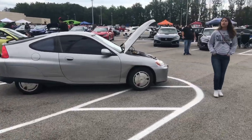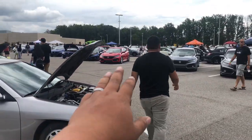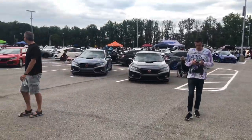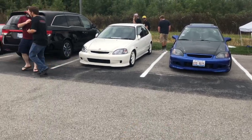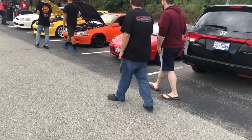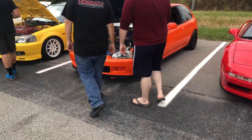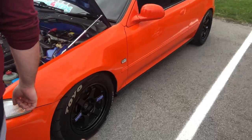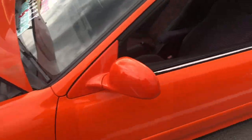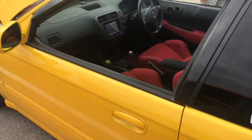Let's see, there's a couple. Oh, and that day we were at Insight Fest, they actually showed up here as well. A lot of CTRs over there, a lot in the middle. A couple of JDM Ohio, Aaron, his car's over here. CTR Revs and NSX, this car is nasty. I actually think that Aaron shipped this car in. Right hand drive. Another one. Nasty.